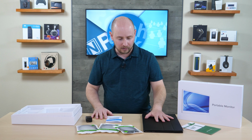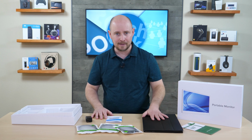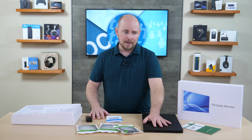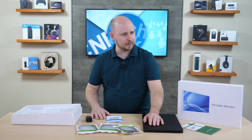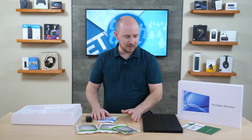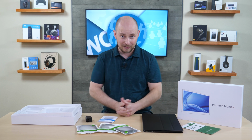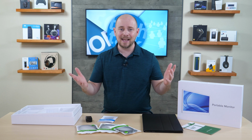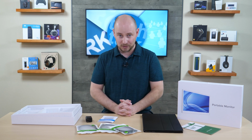Their monitors are really functional. They usually look really nice. This isn't an Adobe RGB, but it is still sRGB. I'm sure they'll come up with another model in the future that's a 4K touchscreen, which will be nice. We'd love to see that ourselves. But for now, this is what they got. It's 4K, and of course, we need to go take a look at it now. So let's go see what it looks like.